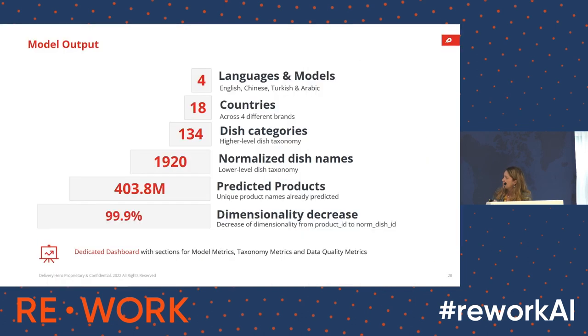So where we are now, and I'm very proud to share with you here, we have four languages and four models running in production that cover 18 countries across four different brands. We have 134 dish categories, growing, and around 2,000 normalized dish names. We have 403 million predicted products in our databases, and this brings us to around a 99.9% dimensionality decrease when you look at unique product IDs, for example, which were used for recommendations or search return, versus the 1,920 normalized dish names.